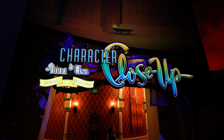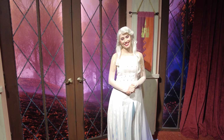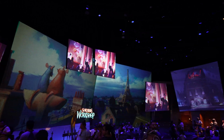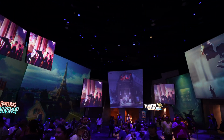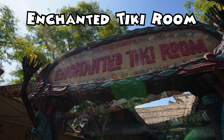There's also an up-close meet and greet with Anna and Elsa, and sometimes you can find Olaf and Kristoff inside. There's also screens surrounding the entire lobby area showing your favorite classic Disney cartoons and playing fun music from the movies themselves. Our next place to cool off is Walt Disney's Enchanted Tiki Room.